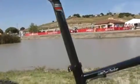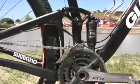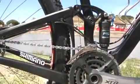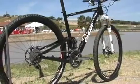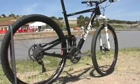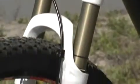Specifically, what we're looking at here is the Anthem X platform, which you're probably familiar with. It offers 4 inches of front and rear suspension, but of course, the changes we've made are for a 2.9er application, which does change some of the geometry of the bike, but overall it still has that same race quality feel that you would come to expect in the Anthem X platform.